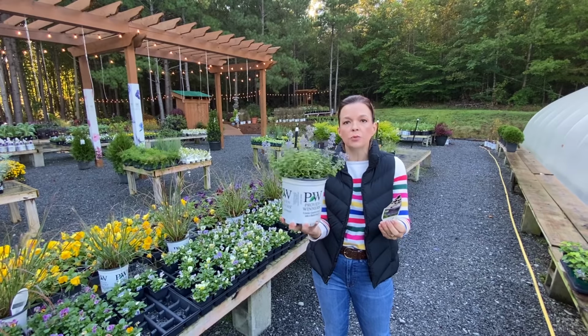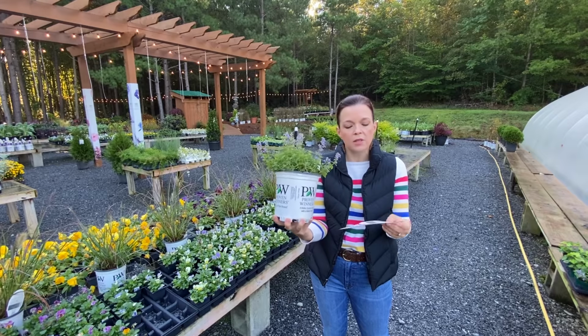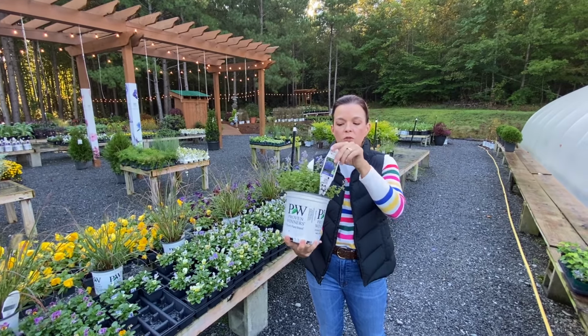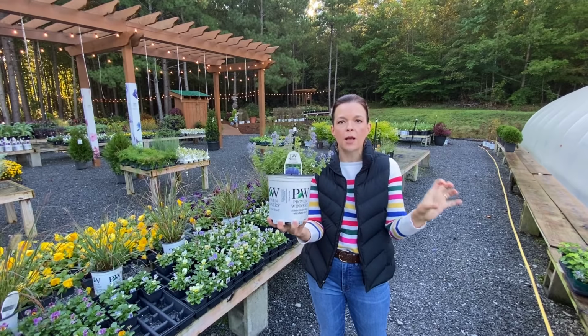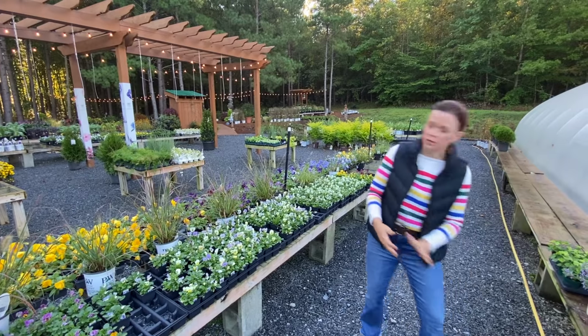If you can put it in a little bit of shade for the afternoon for us, because we're right there at that zone 8, that would be fantastic. And it does really well if you have little small pockets in your landscape where you want to pop some color, then this would be a great one. And it smells good too. Smells fantastic.